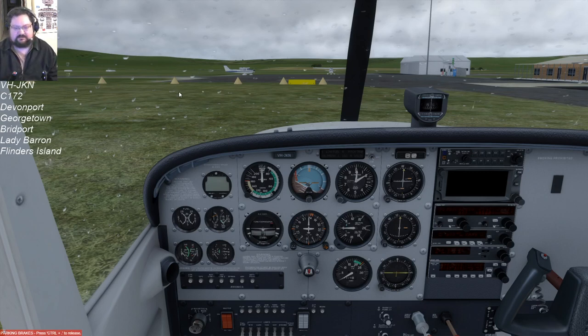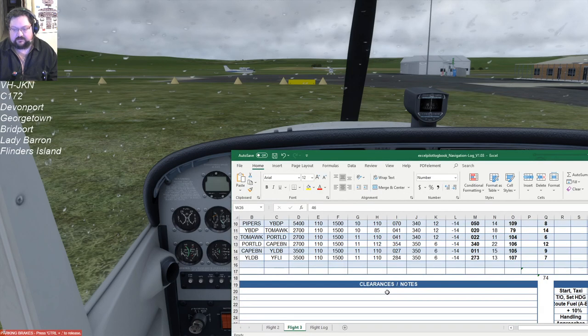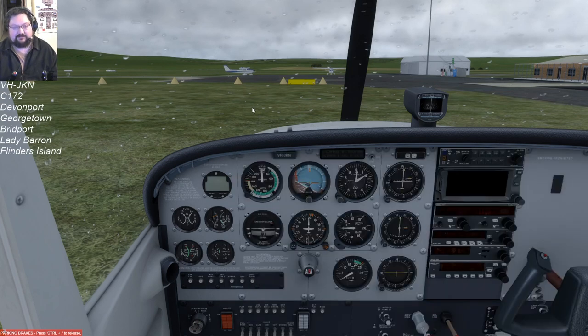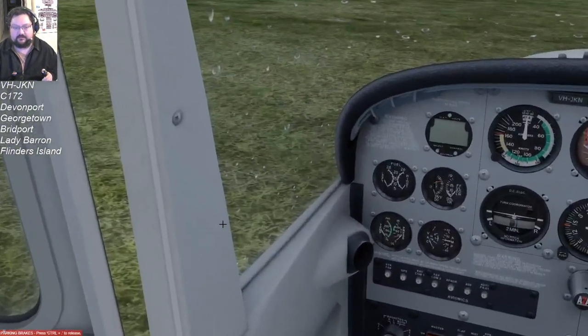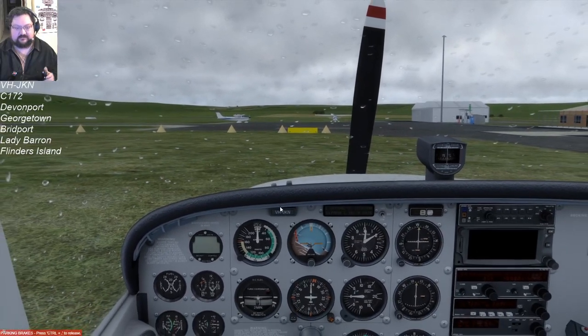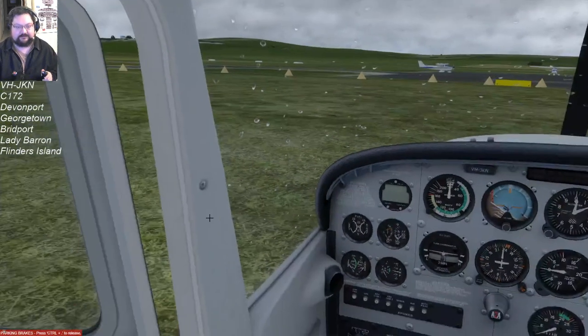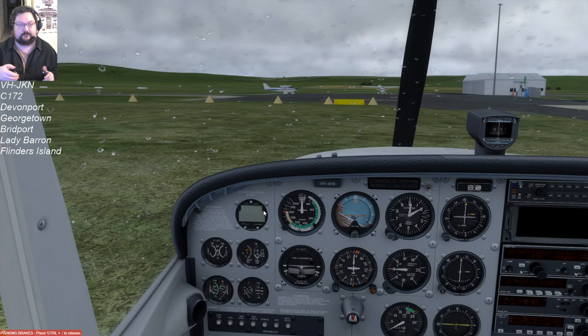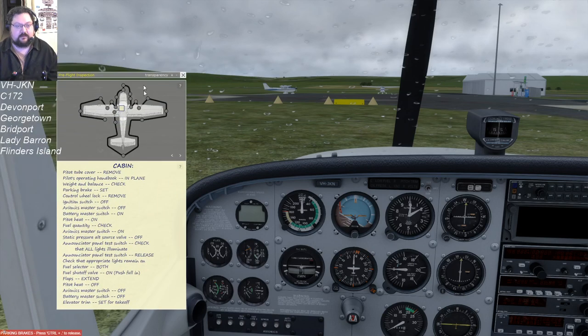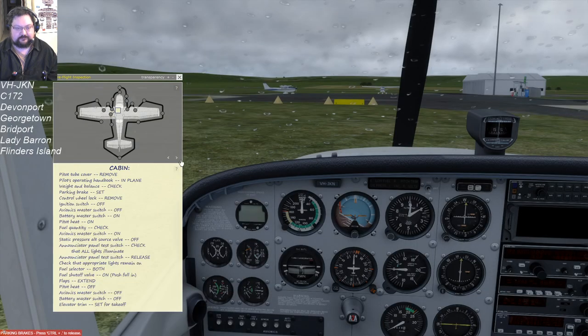And actually, don't even really need that much fuel today. It's only going to be about an hour and 20 minutes of flying, and it's raining. We do have that fuel imbalance though, so it's been annoying. I might go and fill it up anyway. Anyhow, let's do the walk around in the rain.